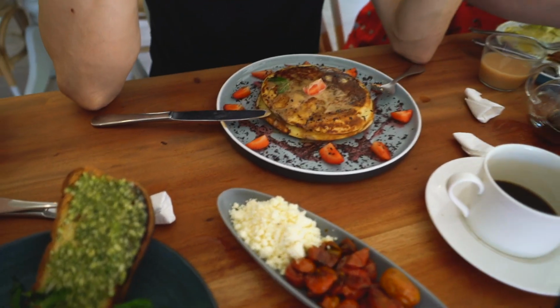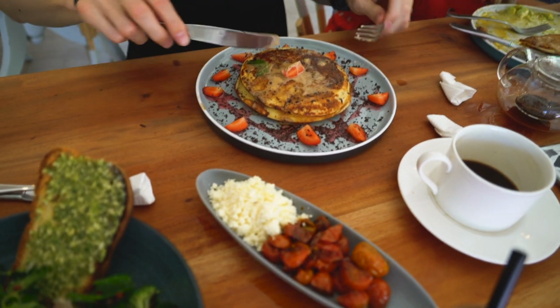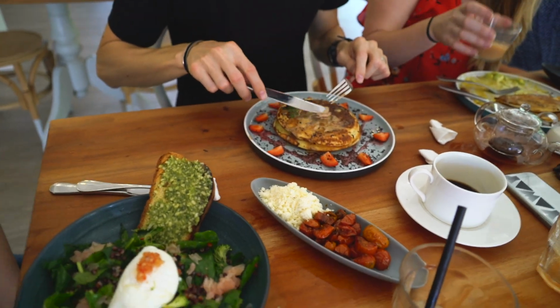Look what Josh got. Oh my God. I already made it look messy because I thought about eating it. No, it still looks bomb though. It looks good. Yeah, I'm pretty jealous. Tiramisu pancakes.